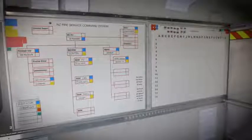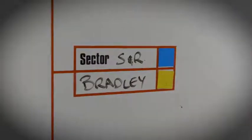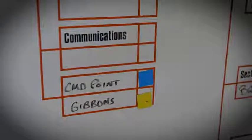I was the initial incident controller and dealing with operations as well. And so I appointed a sector commander, firefighting, a lobby control officer, and a sector commander, search and rescue. Had a staging officer, and then we had a command point officer as well.